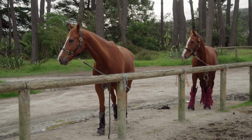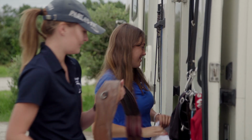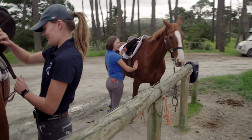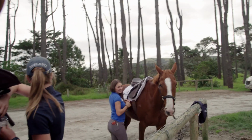We're at Muriwai Beach doing our fitness work today, getting ready, doing some interval training before Taupo. It's a hard life. Yeah. She's like, I will kill you.